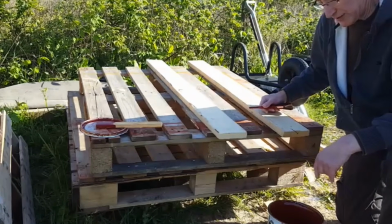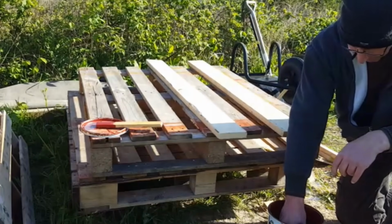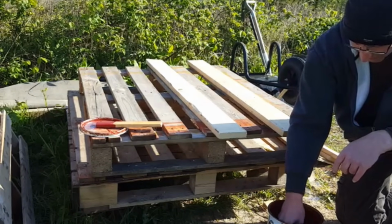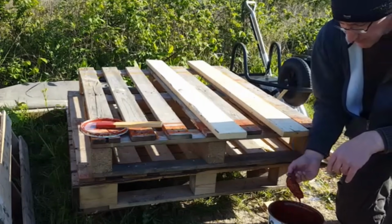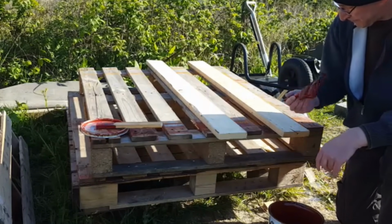I do have another full tin of this, so I'm going to get it around. So I'm going to get cracking, start painting these. Hopefully the sun will dry them down today, and we'll see if I can't get them fixed on the roof before I go home.